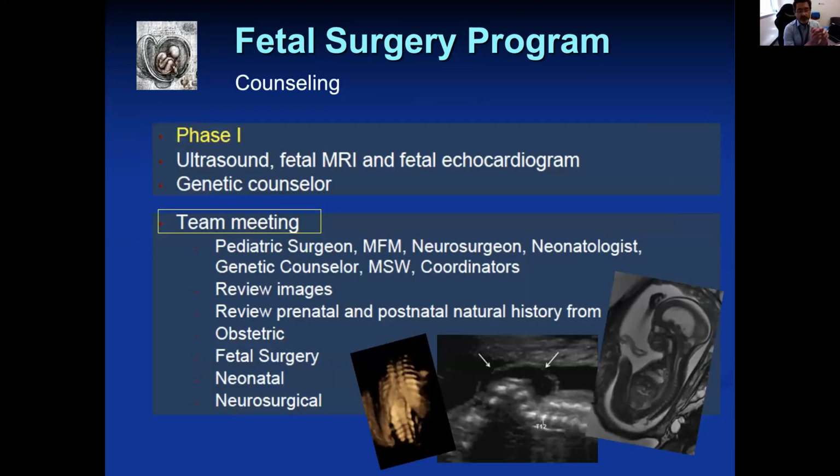Then it's also very important not only to do operations, but also to orient families. So the counseling is really, really important in these surgical malformations. There are some malformations where it is very easy. In one meeting, in 1 hour, we can explain to the families what the options are and what the follow-up is. But there are other, more complicated ones, so we try to divide it into 3 phases.